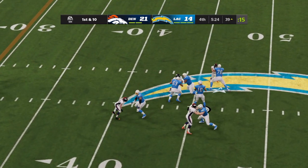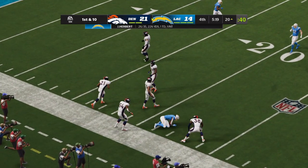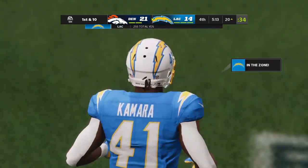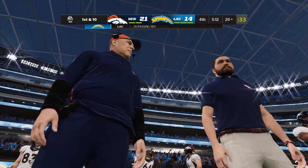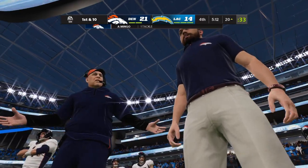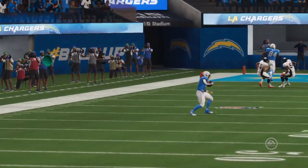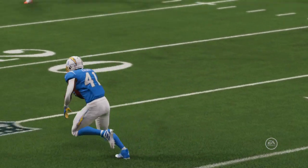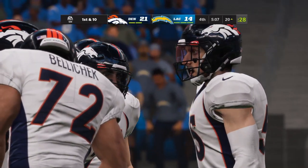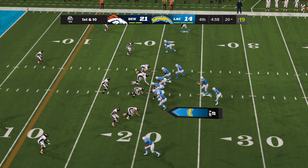Looking to throw. Herbert. That's complete to his running back, Kamara. And they'll get this one to about the 20-yard line. I like the design that we're seeing right there. This is what they need, down by a touchdown here in the 4th. They just need to keep working their way downfield, and when they see openings, take their shots. The drive continues as they search for a tying touchdown.